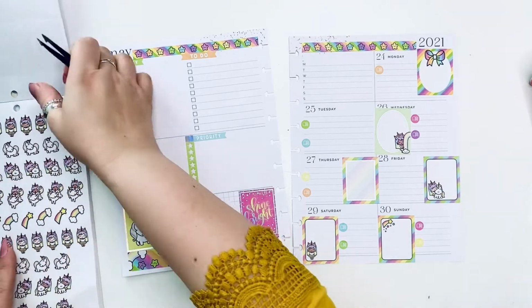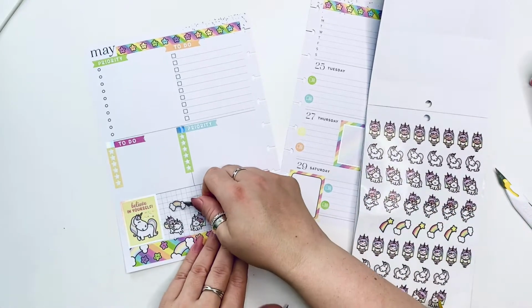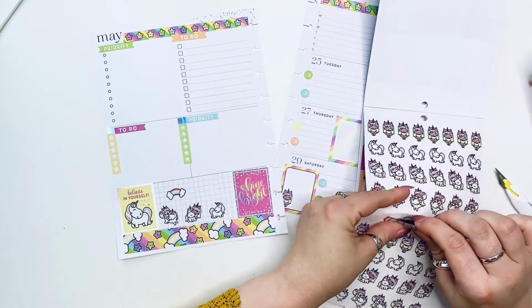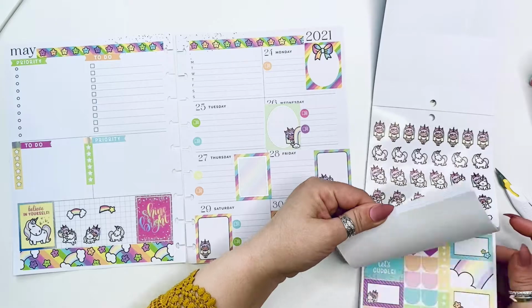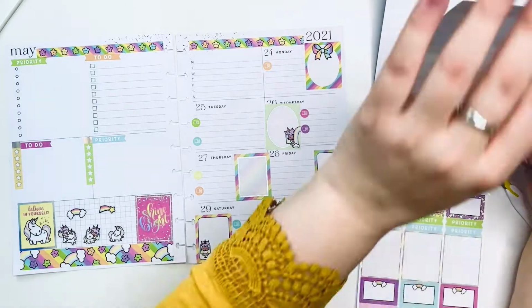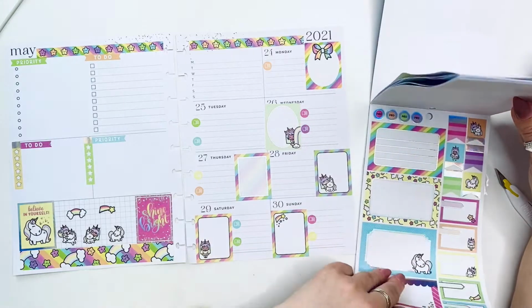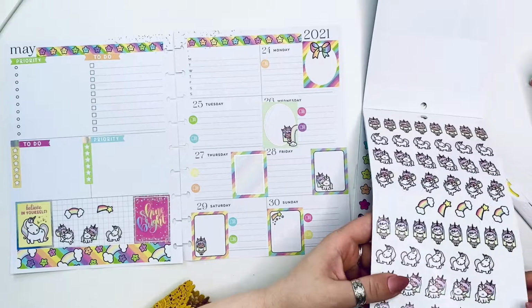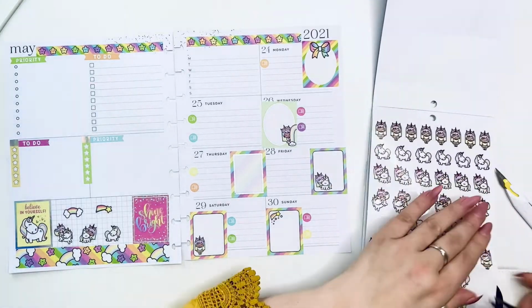These are pretty hard to get off. And I'm gonna add the little comet with the rainbow at the end too. Look how cute this is. Oh my gosh. And there's another page with little characters on a clear page like this too. So I'm just gonna mark that, and when I'm done with these, I'll add the other ones.